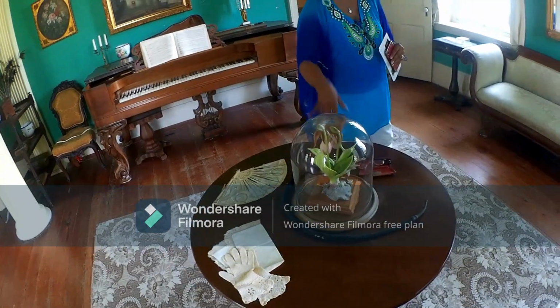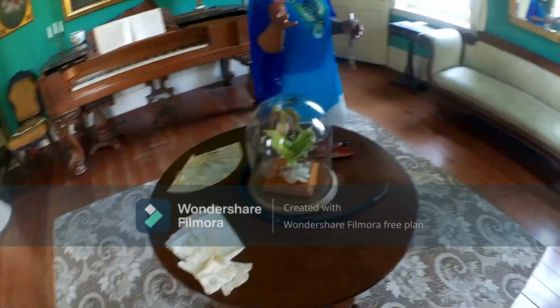All the pieces that you're seeing here, on down to the hearth, are original to the home. Do you have any questions?